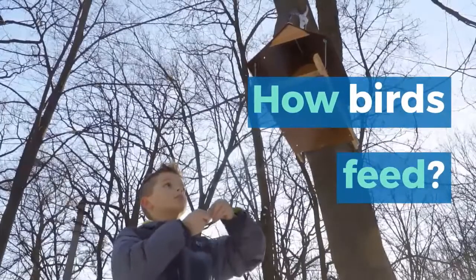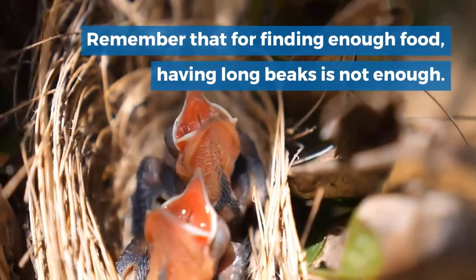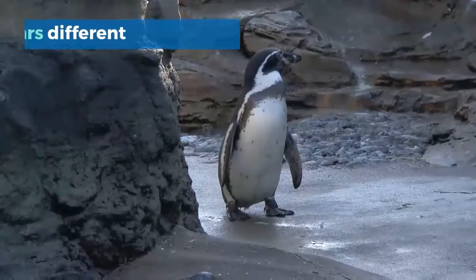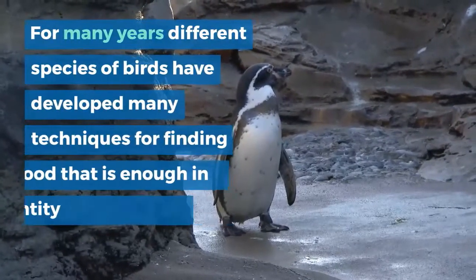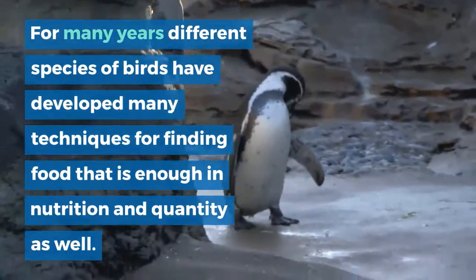How birds feed. Remember that for finding enough food, having long beaks is not enough. For many years different species of birds have developed many techniques for finding food that is enough in nutrition and quantity as well.